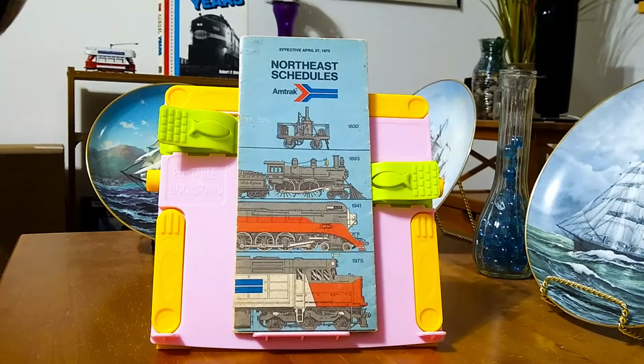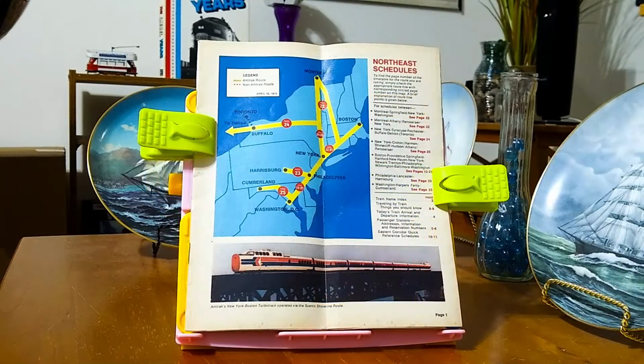But overall, just looking at this schedule, this is a very, very nicely done publication from Amtrak that you really don't see much. So let's take a look at the inside of this schedule. When you open up the schedule to the center, this is what you see. We have 2 main images here. On the top, we have a map of the Northeast routes, and on the bottom, we have a very nice photograph of the turbo train.